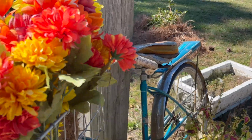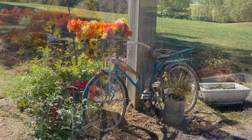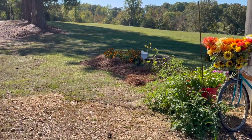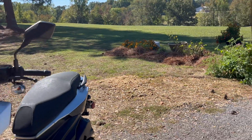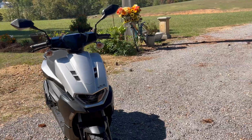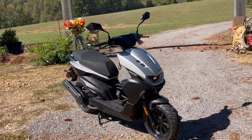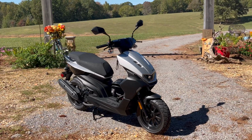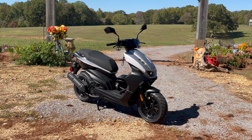I can't tell if there's a taillight on there. I don't think there is, but I do like their basket and how they've made it ornate with all the flowers. A fitting tribute to what is an excellent place to pull off to the side of the road and enjoy the beauty, Pleasant Hill, and also a good place to stop and show you my 1-year update with the Genuine Rattler 200i, a scooter that I'm still very happy with, but there is that one issue.